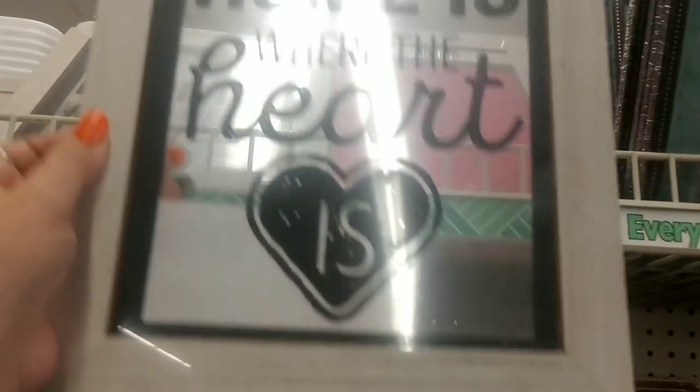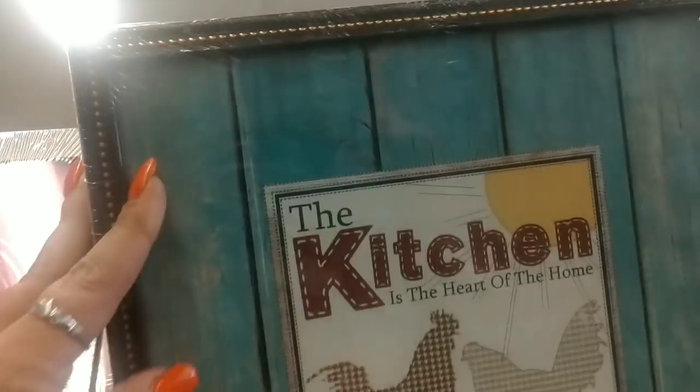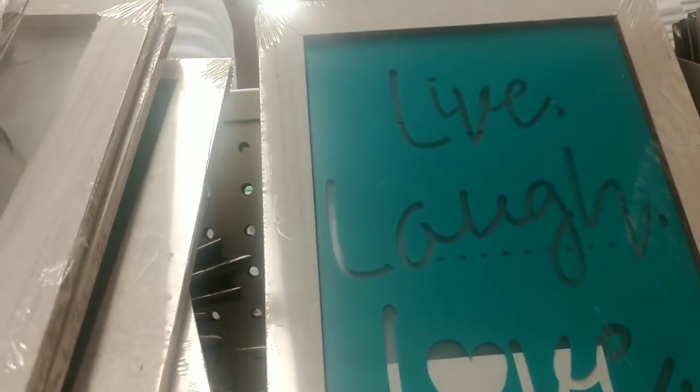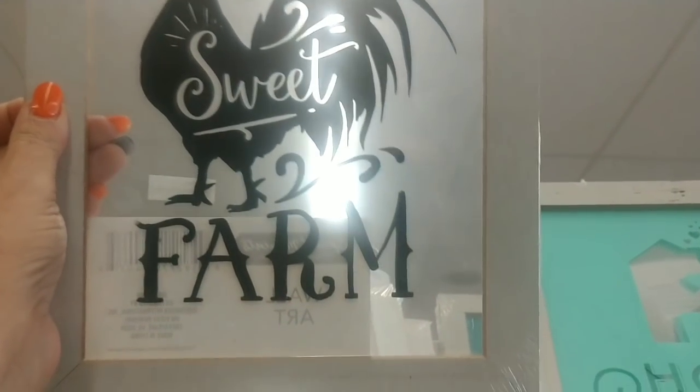Okay, so these are new. Very cute. And then we have Dream Big. And we have these kitchen pictures. Let's see, anything else? We have this one in the green, Home Sweet Home. And then this one. Aha! Look at this. Farm Sweet Farm.